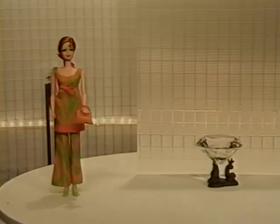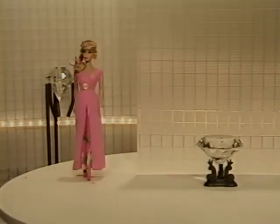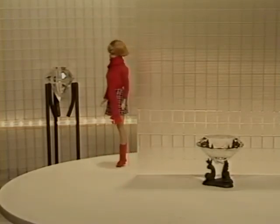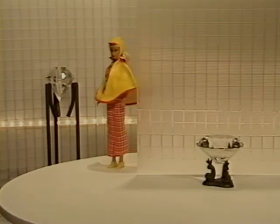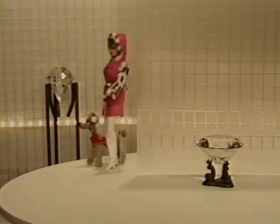Fashion 3402 is Two-Way Tiger. Fashion number 3404, Glowing Out. Fashion 3406, Evening In. Fashion 3408, Super Scarf. Fashion number 3411, Poncho Put On. Fashion 3416, Wild and Wintry.